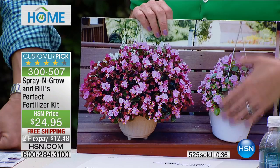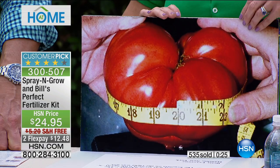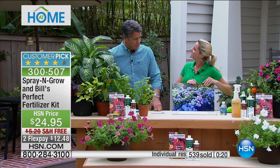Same type of plant, but look at the color difference. Look at the size of this tomato. And sweeter, it's a tomato. Do you see what this is? This is 20 inches. From some weird planet. From the Spray and Grow planet, for sure. Look at that. It's crazy.